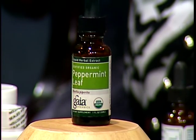Peppermint leaf and root. Peppermint leaf is great anti-flu, great for liver gallbladder distress. Very important for the flu. If you have a child that has any kind of digestive distress at all, 5 drops in 4 ounces of water, cha-ching, you got a winner there.